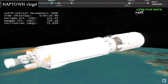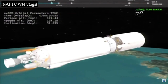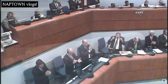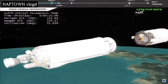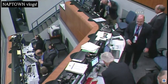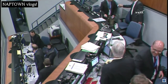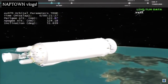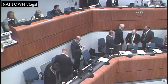Centaur fuel tank has been vented down. It's now stable. And we have spacecraft separation. And the Cygnus has separated from Centaur. It's on the way to the space station. 27 minute and 27 second coast to our second burn, which will deorbit the upper stage. And Cygnus will be rendezvousing with the space station Saturday morning about 6:05 a.m.